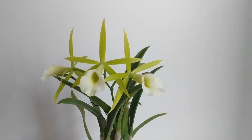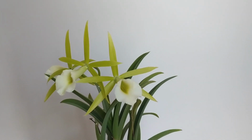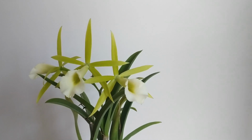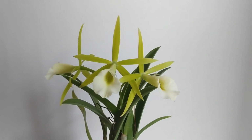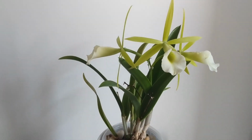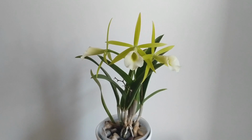The fragrance I've mentioned in the past before, it smells like sunscreen. So it's really not too fragrant despite it having Brassavola nodosa as a parent. But it's really cute. It blooms often. I got 3 blooms this time, which is nice. Very tight growth pattern, good if you grow indoors.